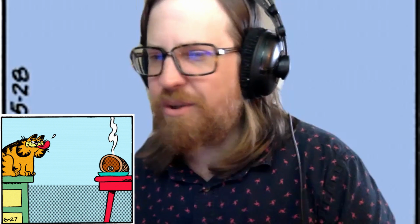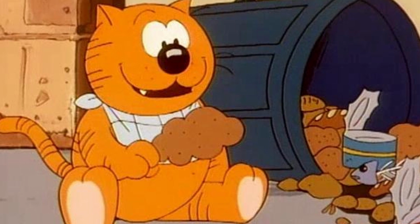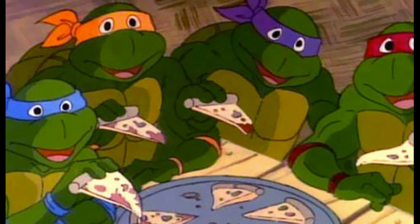When I was a kid, I used to always think cartoon food looked delicious. I'm an adult and I still think it does. Yeah, that's true. Like a piece of fried chicken in a cartoon. Always looks delicious. Oh yeah, definitely. Or like Ninja Turtles with that pizza with the cheese dripping off. Oh yeah, definitely. All right, so that's that first panel.